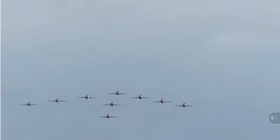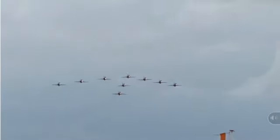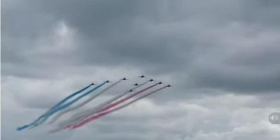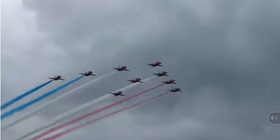So they can appreciate how much you're enjoying the display. Ladies and gentlemen, please, a big round of applause. Here they are, it's the Royal Air Force Aerobatic Team for 2014, the Red Arrows.